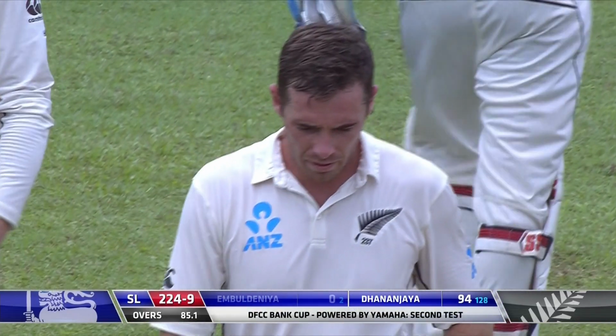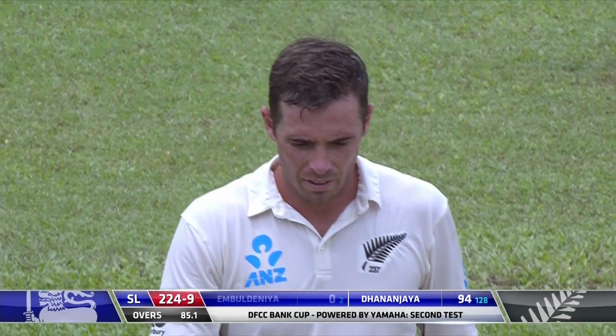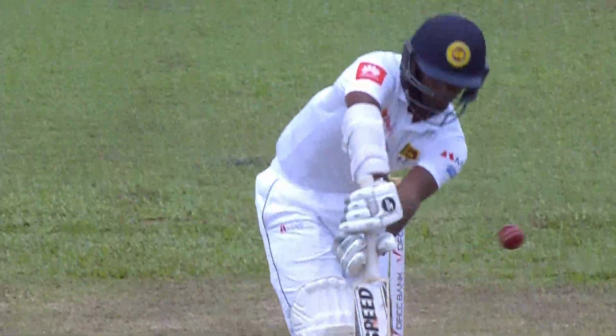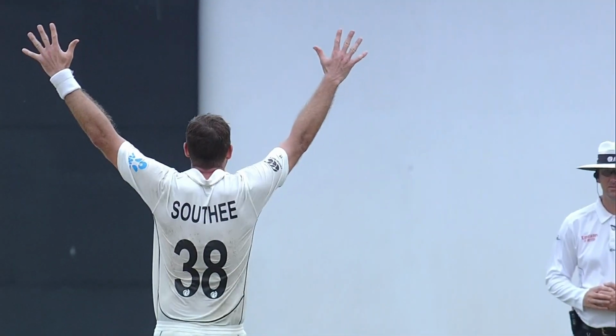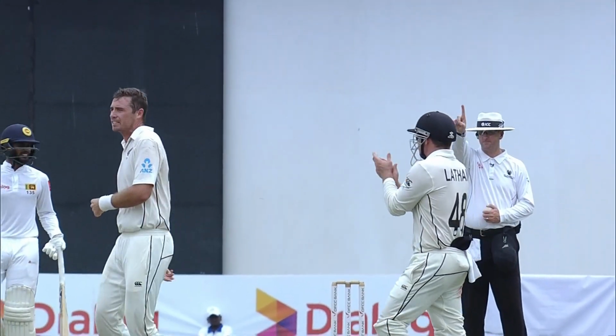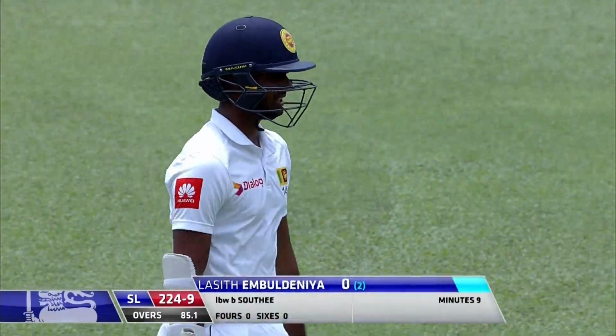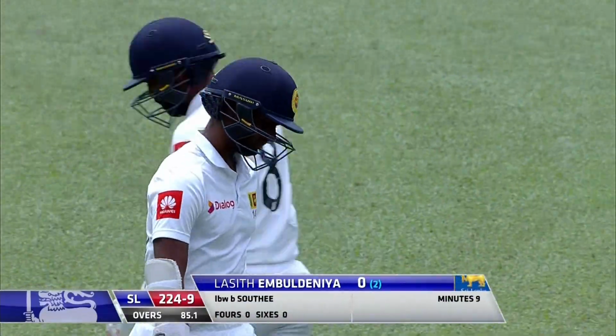It looked out straight away. Tim Southee has picked up another wicket. Good shape into the stumps. Just missed the line completely. They've gone on to hit the leg stump. So it was all over for Lasith Dunia. He's gone early. Now 224 for 9.